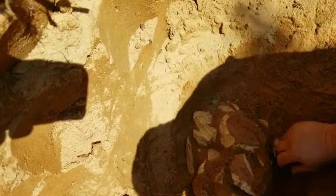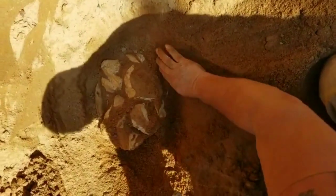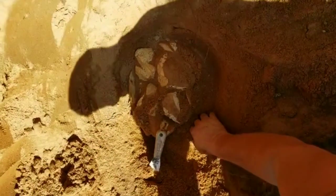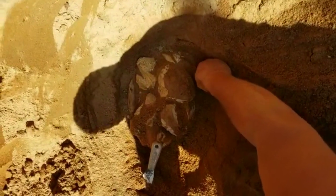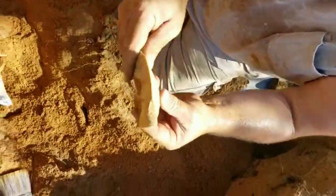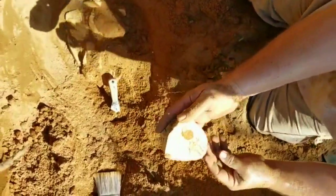All right. There's another blade right there that just came out. You see it. Ain't no doubts what that is. Let's get this a little bit more dug out. There's got to be another one right there. Oh, look. That popped out. Another big blade. That one came loose. That one's laying right on top. Look at that.